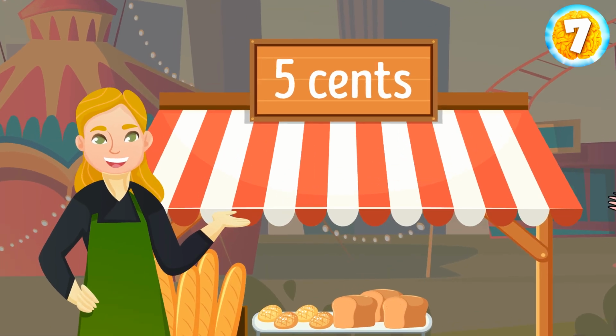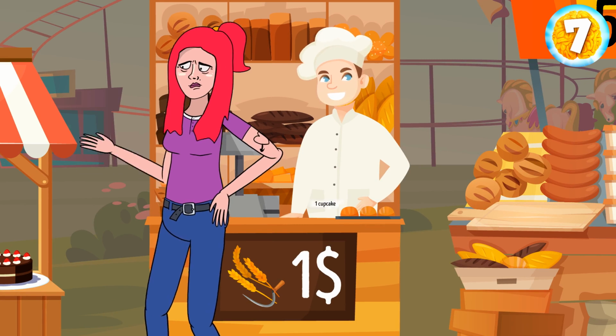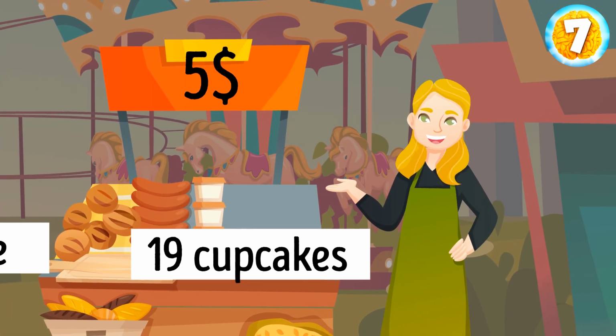To fit the budget, Wendy should buy 80 cupcakes from the first shop, 1 cupcake from the second shop, and 19 cupcakes from the third shop.